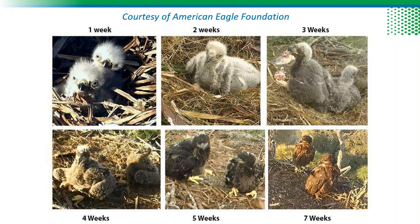So this is a great set of pictures courtesy of the American Eagle Foundation. It shows the progression. It's amazing how fast it is if you look at this. We start with little cotton ball heads at the 1 week mark, and then they're getting larger and a little more awkward. By the 5th and 7th week, you've got big brown birds that are starting to hang out on the rim of the nest and exercise their flight feathers. So it's pretty easy to tell when they have young in the nest.